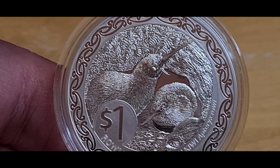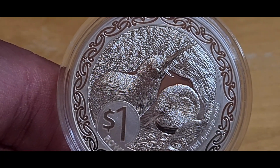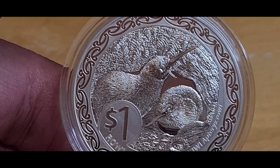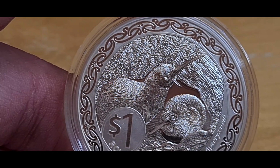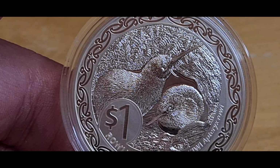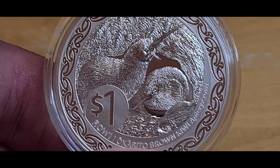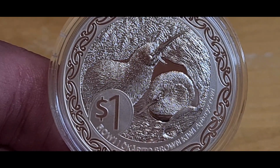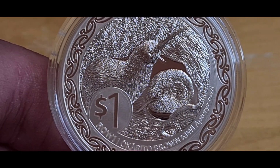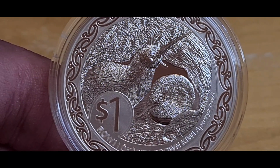It is not one for the average stacker, just for the record. This is definitely a collectible piece, and with that comes a premium. I'm giving everyone a fair warning about that. So it's definitely a premium coin, and it is not a normal stacker's piece. So if this is what you're looking at for stacking, please scroll by. Don't consider this. But if you are looking for a piece for collecting, then especially if you like animals.